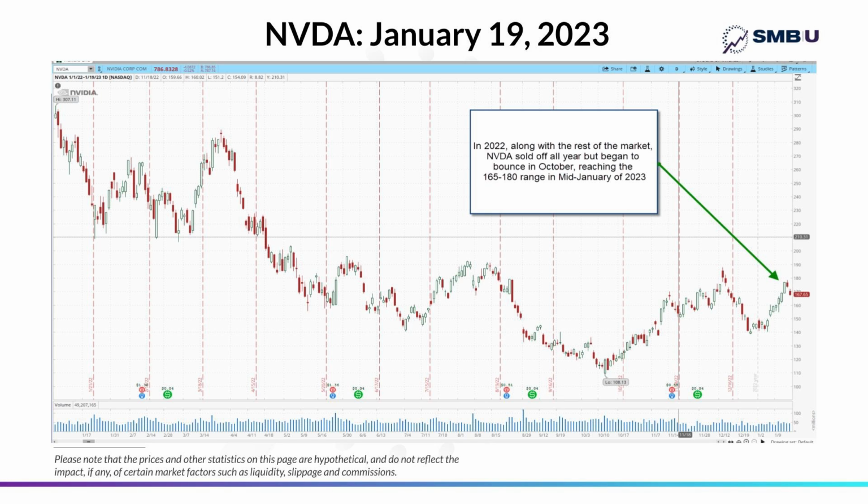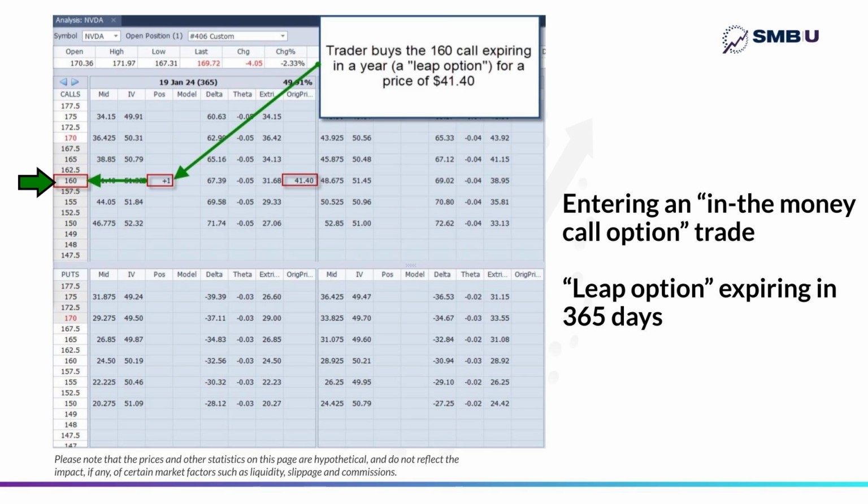And by January 19th of the new year, 2023, Nvidia had reached the 165 to 180 area as its price began to rise again. And so let's say that in the afternoon of January 19th, with the stock trading at about 169, you went ahead and bought just one call option, which expired in exactly a year on January 19th, 2024. And you picked the call located at the 160 strike price, 9 points below where the stock is trading that day, paying a price of $41.40.